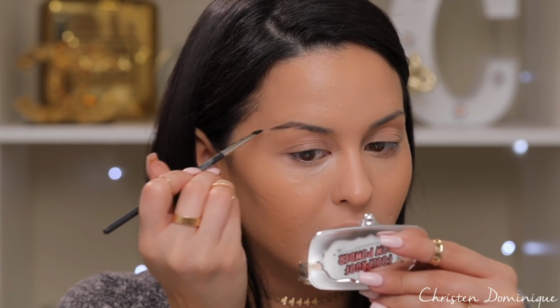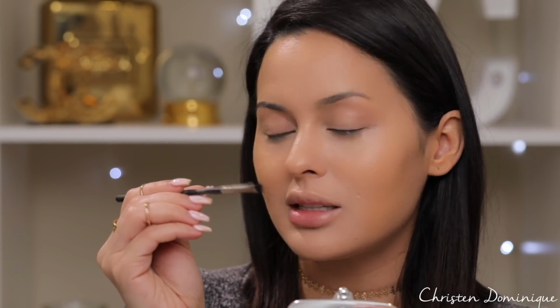I need to get into these brows because they need help. Like I can't even look at them anymore. I'm going to take my Benefit Foolproof Brow Powder in shade 5. I'm going to fill them in first with the powder. I've been doing this lately, filling them with the powder, and then I'm using the MAC 266S brush.